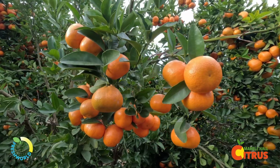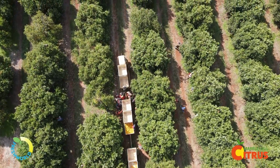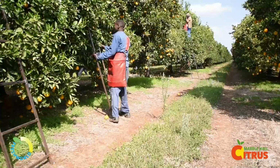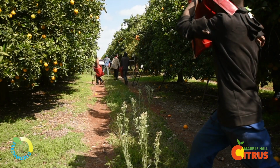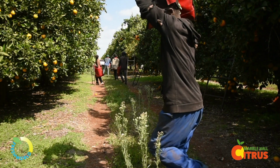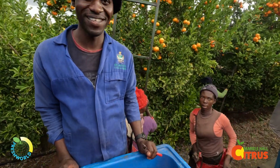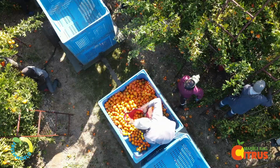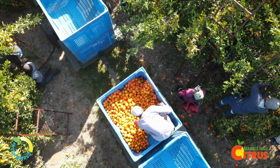The obvious first link in the chain is the farmer. In this specific case, the fruit is being handpicked by members of the immediate surrounding community of Marble Hall. Each picker is provided with a bag and a tag containing all the details of the specific picker that is swiped every time after the picker empties a bag into a bin. This ensures that pickers are paid accurately for every bag produced.